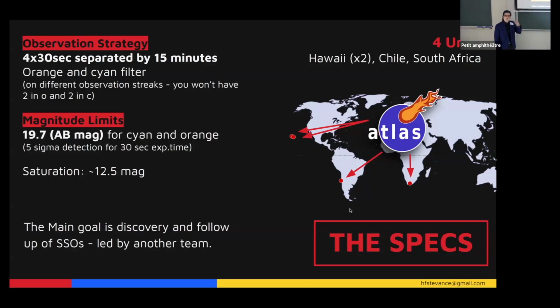And every night we observe the same patch of sky 4 times in 30-second exposures, separated by 15 minutes. Now, this is pretty standard strategy for finding near-Earth asteroids, but it's also very, very convenient if, like me, you're interested in extragalactic transients. So ATLAS is funded for near-Earth asteroids, for solar system objects, but we are vultures, and we are very much using that data.